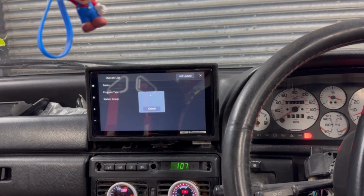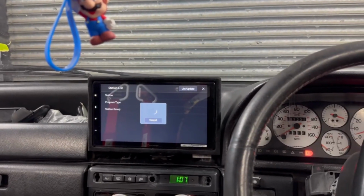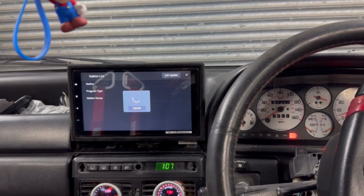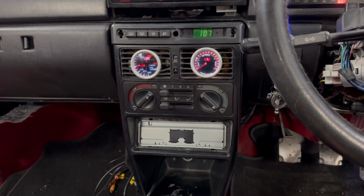Just do a list update because that hasn't grabbed it. I'm inside the workshop, so that antenna may not be running great at the moment, but we shall see. That's something we can solve. So right, let me crack on with some more. I'll show you this bit.